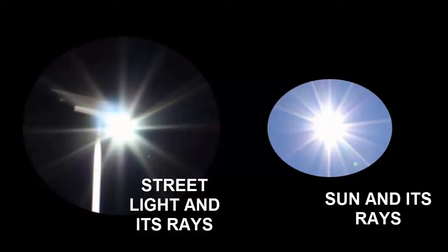Okay, let's take a look at some light rays. Let's look at how the sun and a street lamp look the same. The one on the left is a street light and the one on the right is the sun. Notice that the light source and the rays match one another.